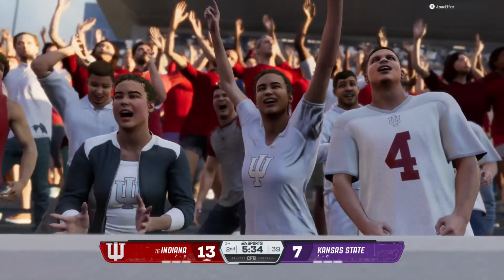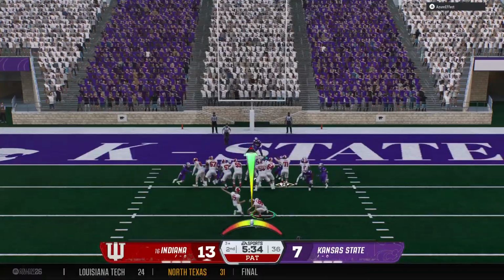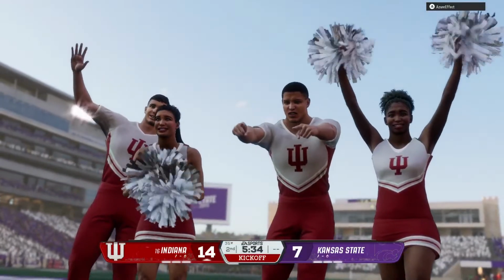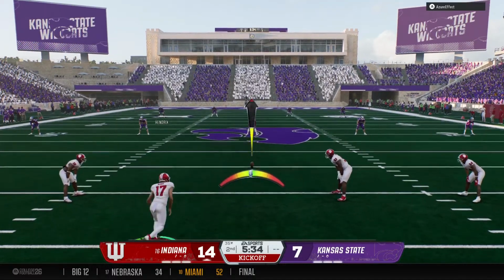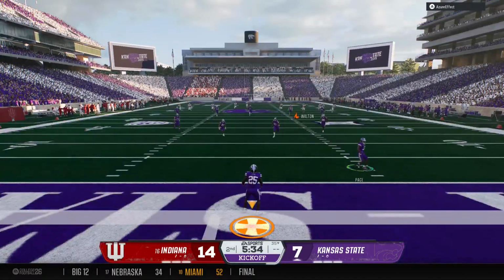Precision blocking up front created the open lane, and the running back followed it beautifully. Yeah, it's pretty easy to follow an offensive line that makes those holes and just gives you a caravan all the way to the end zone. What an unbelievable job blocking up front. And he knocked that one right down the middle. The kickoff unit is out there, and boy, did that last drive quiet this crowd.